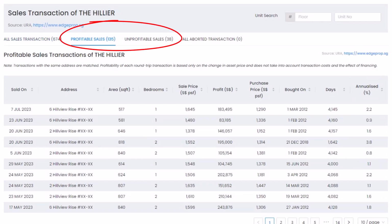The Hillion is a mixed-use development. It has 135 profitable and 38 unprofitable transactions. Nearby new launches are selling at the 2,000 per square feet mark. This indirectly helped to push up Hillion resale prices and allowed some owners to make a small, decent profit.